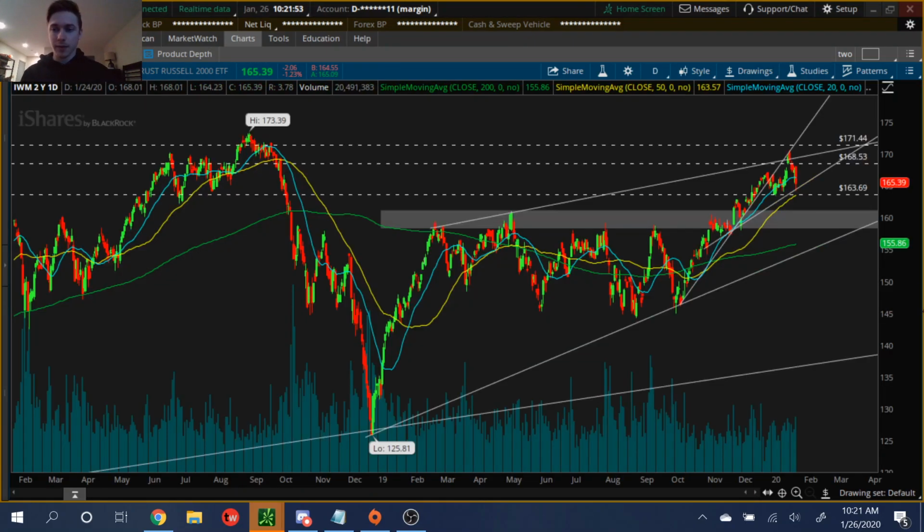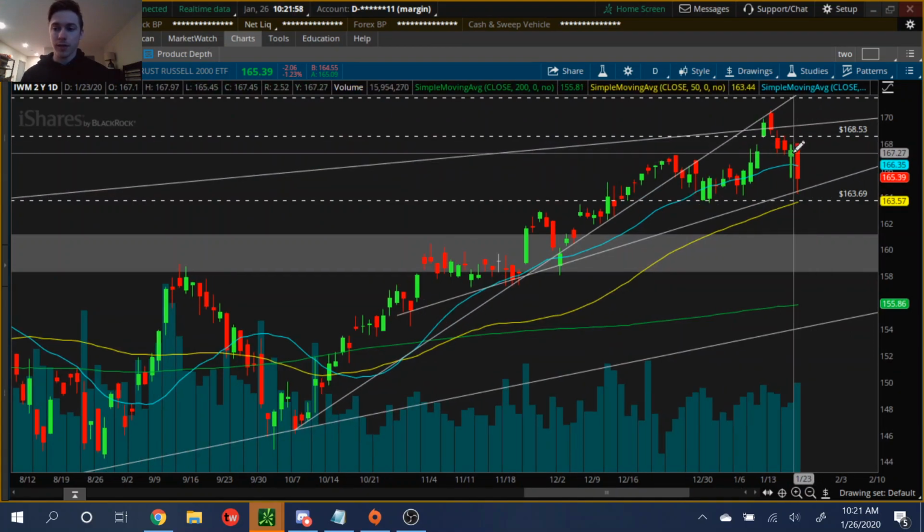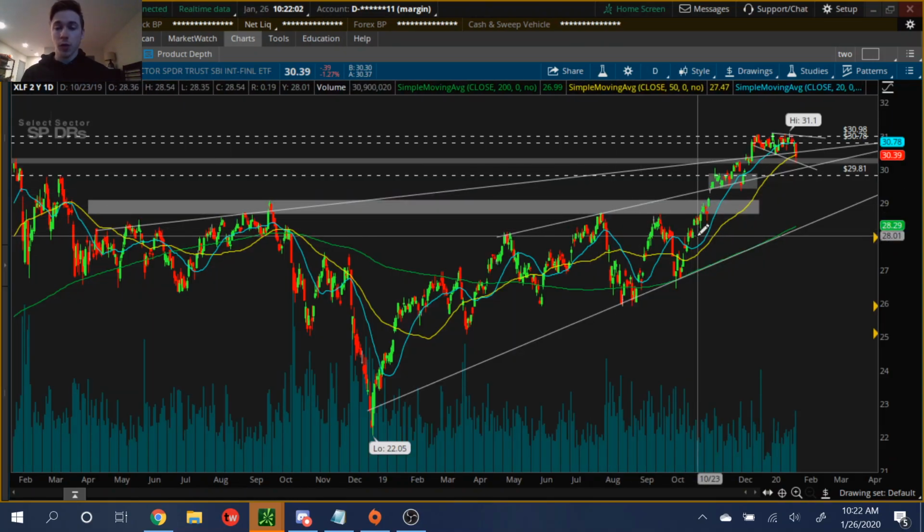You have small caps like the IWM. They start breaking down and rejecting early. That gives you an early warning sign. They're a leader of the market. XLF is what really drives the market.